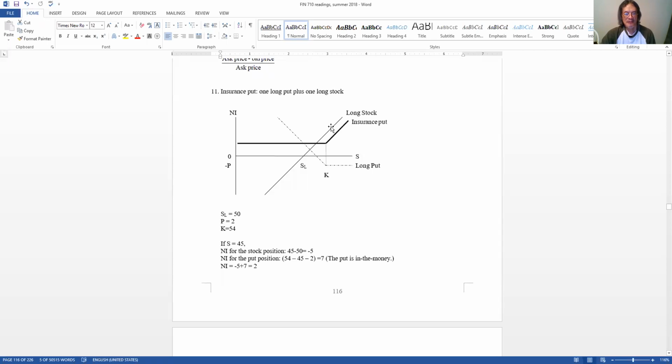So here is the long stock, and SL is the purchase price. And here is the long put, with K as the exercise price. The combination of these two positions will give you a net income profile indicated by this bold line here.